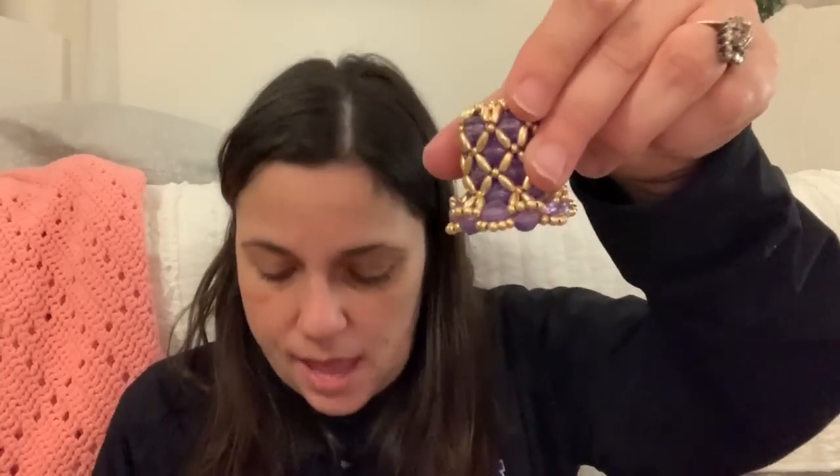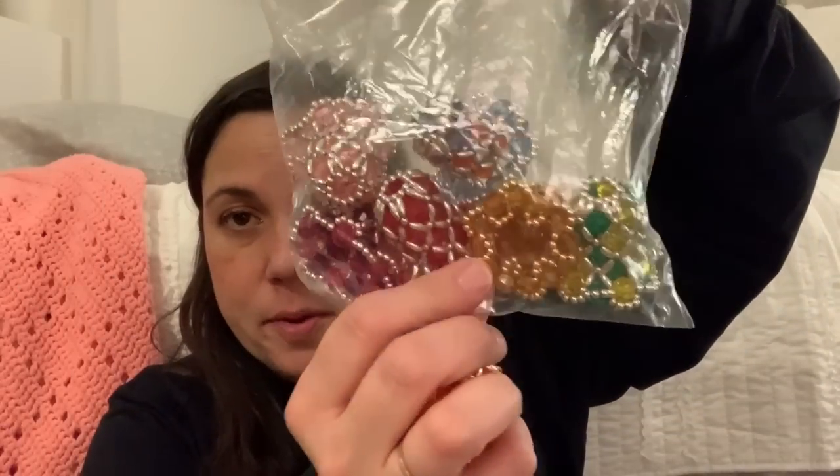I have one and it's orange, I think. I have one that looks like this, but now I have a whole bag of them. Oh my gosh, I love these so much. Thank you.